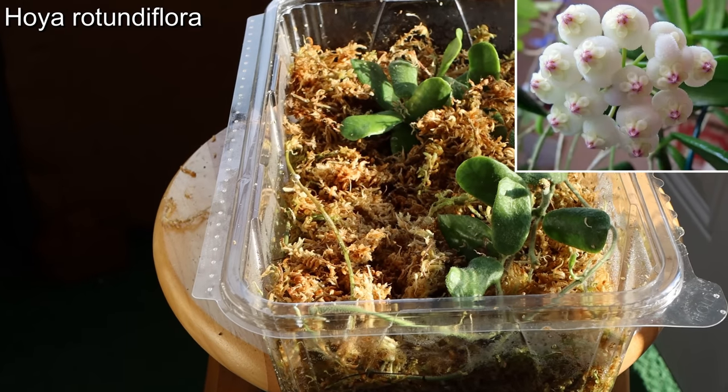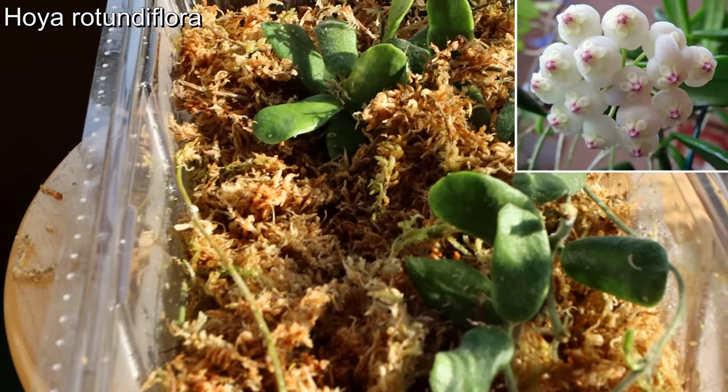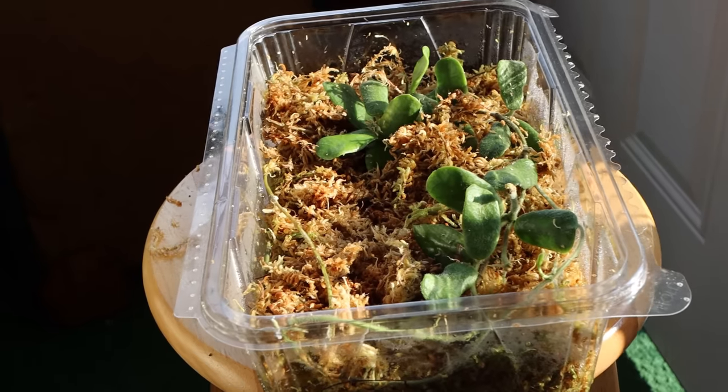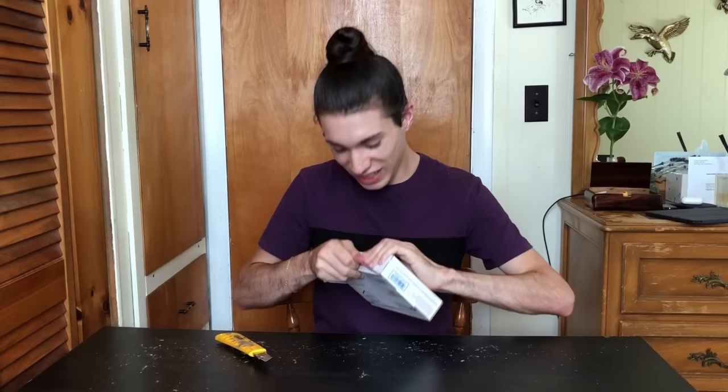Another failure on my part, Hoya rotundiflora. I got this last year. It had a few nodes. I did a wretched unboxing. Ooh.